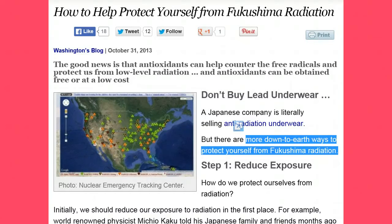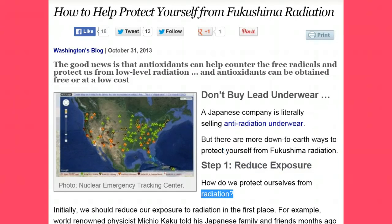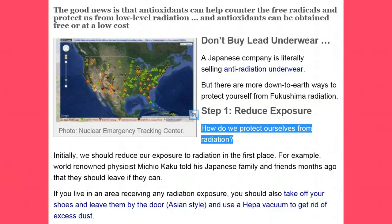Step 1. Reduce exposure. How do we protect ourselves from radiation? Initially, we should reduce our exposure to radiation in the first place. For example, world-renowned physicist Michio Kaku told his Japanese family and friends months ago that they should leave if they can. If you live in an area receiving any radiation exposure, you should also take off your shoes and leave them by the door, Asian style, and use a HEPA vacuum to get rid of excess dust. Okay?